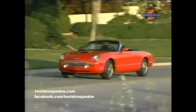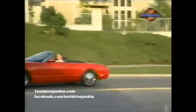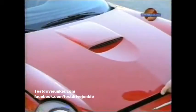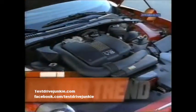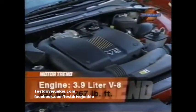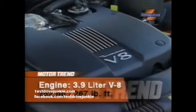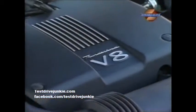The new Thunderbird's foundation is based on the Lincoln LS/Jaguar S-Type's underpinnings. Don't think of it as merely a shortened, beheaded version of either. So we've got a 3.9-liter V8, front engine, rear-wheel drive, 5-speed automatic. It is more of a cruising machine than it is a sports car, but it's still got enough to get you to 60 in the mid-7-second range. It produces a respectable 252 horsepower at 6,100 RPM and 267 pound-feet of torque at a fairly lofty 4,300 RPM.